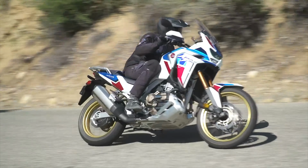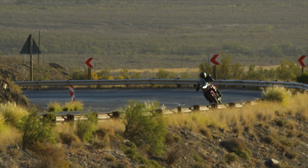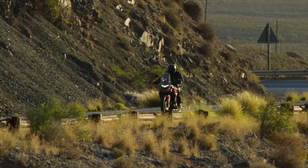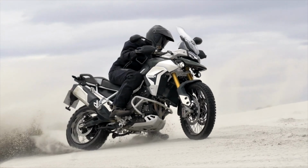But that's not taking anything away at all from the Tiger 900, which also offers a huge amount of value packed into it. Both of these motorcycles are standouts and you can't really go wrong with either. Triumph does offer a larger 1200cc variant of the Tiger, but the price of that starts at 29,000 Australian, so it doesn't really put it into the same league as the Honda. So there you have it guys, the Honda Africa Twin Adventure Sport and the Triumph Tiger 900 GT Pro.